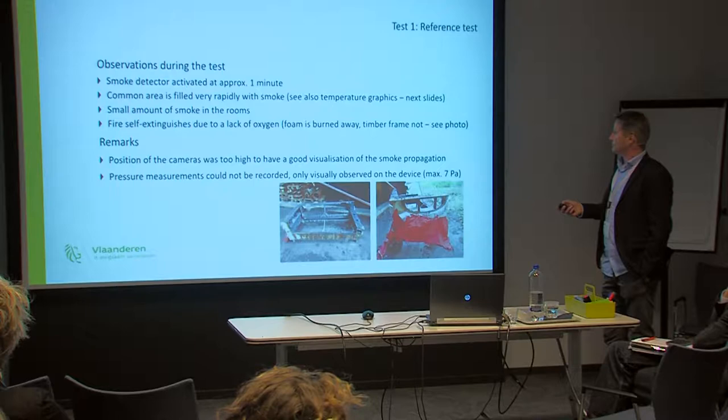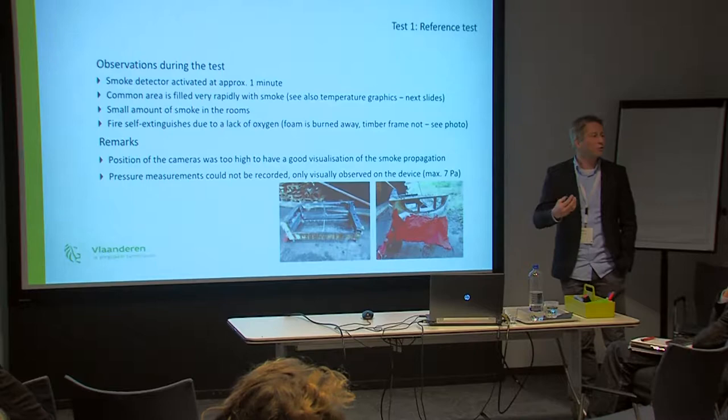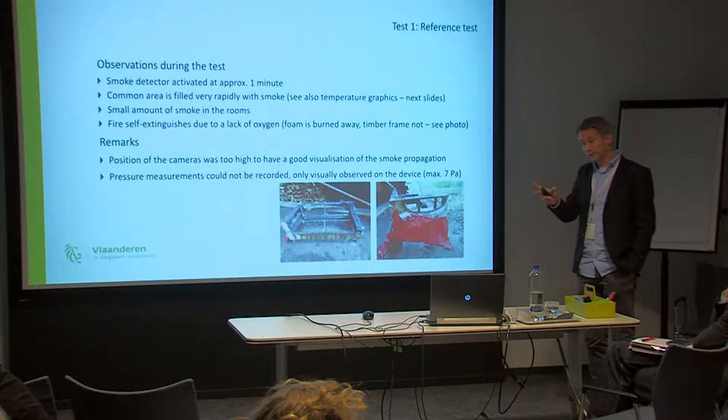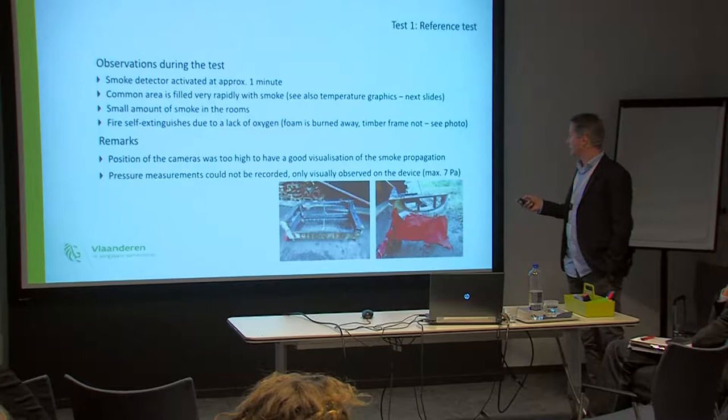Remarks, of course, like I said, the position of the cameras was too high, meaning that as soon as it started there was smoke before the camera, so we had no visual from the cameras. Pressure measurements at that moment, we could not record, but we could look at it on the device, and we only saw a 7 Pascal overpressure. This is very low. And the reason for that, I will explain later.